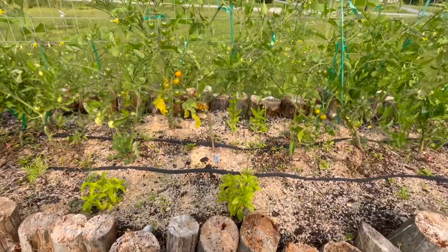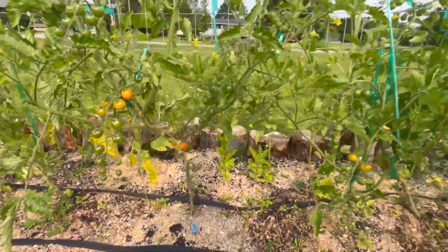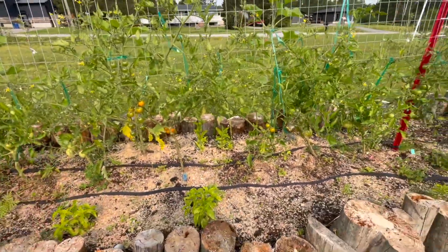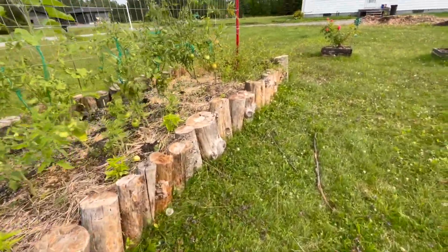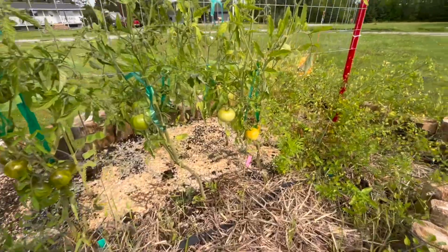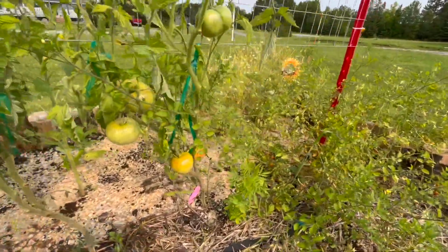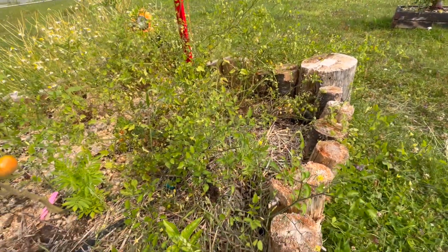We are starting to get some ripened cherry tomatoes, which is really good. These are sun golds. And then just down here, I'm noticing these guys are starting to blush, and there's lots of spoon tomatoes as well.